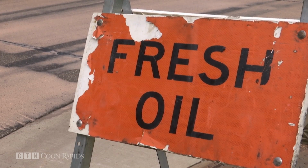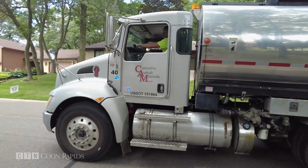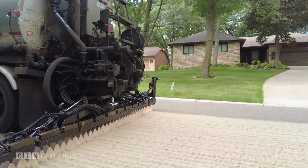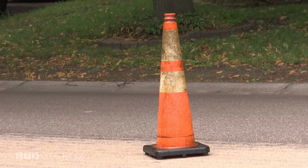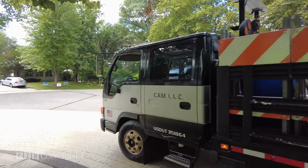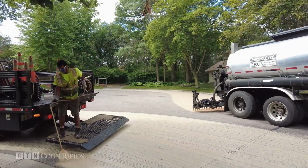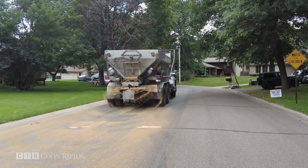This is the first step of the pavement preservation process. On Tuesday, Coon Rapids applied an asphalt rejuvenator product to city roads in the area of 121st Avenue and Butternut Street. The city is trying out this technique in small areas of the city to see if it extends the life of the road. A lime screening is then spread out over the top to help tack it down to the road surface.